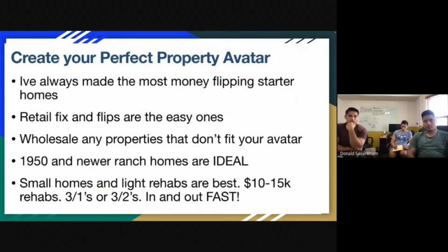Wholesale any properties that don't fit your avatar. This is our appetite, so this is really what we're looking for. Any home that's 1950 and newer, rancher homes are ideal. The reason why, 1950 and newer plus ranchers, is they're only one floor, extremely easy. So if you and your buddy are running a campaign, Christian, and you get ranchers, and they're 1950 and over, send it to me, $1. I'll buy all of that because they're amazing ranchers. They're so easy to renovate and get through.